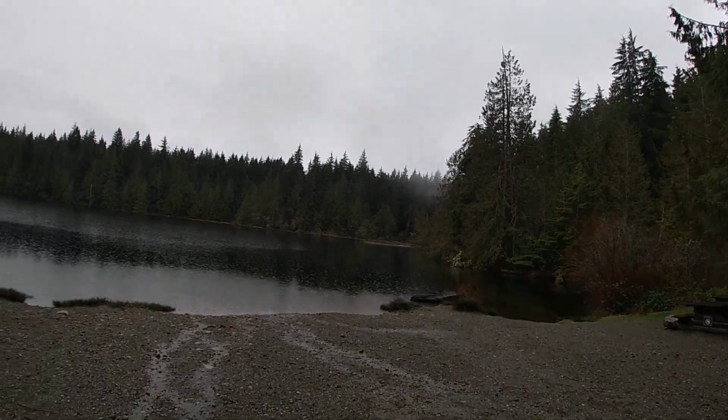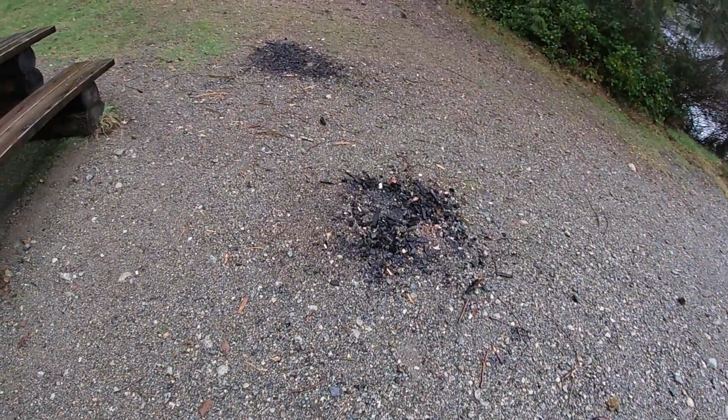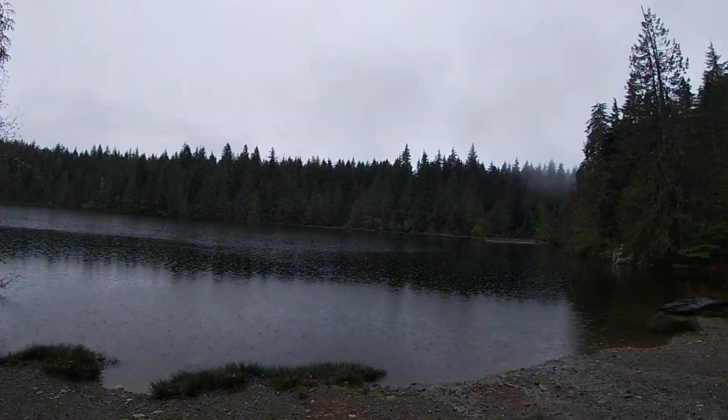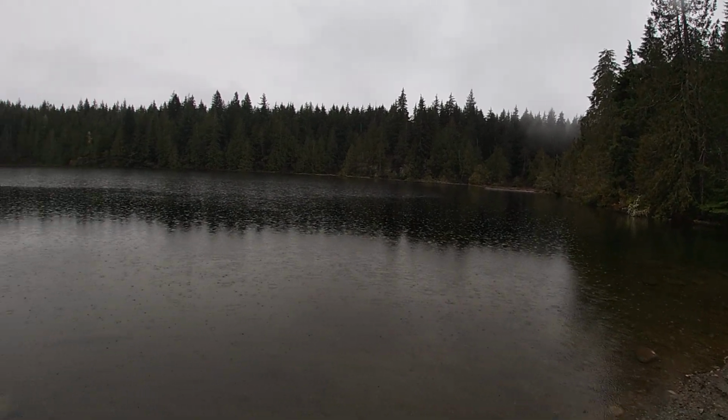Here right now. Spent many nights here. Had many a fire here. Dancing around in my birthday suit. I love it out here.